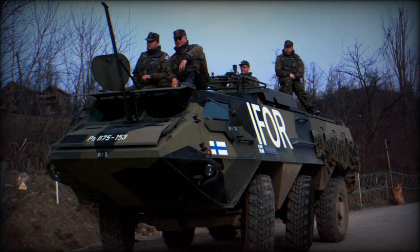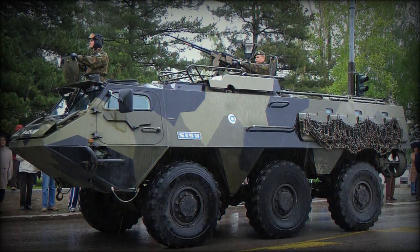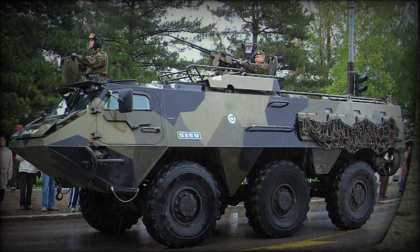This APC offers more internal space than similar vehicles. It provides accommodation for up to 10 fully equipped troops. Soldiers enter and leave via two doors in the hull rear or roof hatches. Armor of this vehicle is 6 to 12 millimeters thick. Hull bottom has improved mine protection.